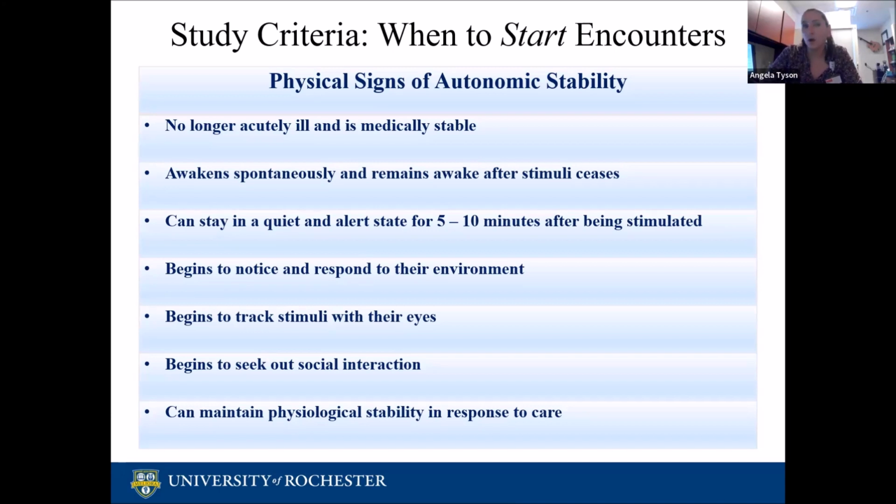And this happens to occur around 28 weeks corrected gestational age, or if they are born at least 28 weeks at birth age. These criteria are, they are no longer acutely ill and are medically stable. They can awaken spontaneously and remain awake after a stimuli ceases, such as cares and a diaper change or feeding. They can stay quiet and alert for 5 to 10 minutes after being stimulated. Most babies prior to 28 weeks corrected gestational age, if you touch them, have a bradycardic, apneic, and desaturation event, and that is not unusual.